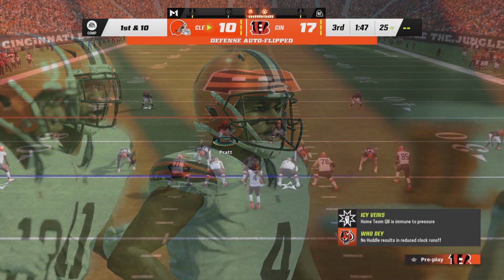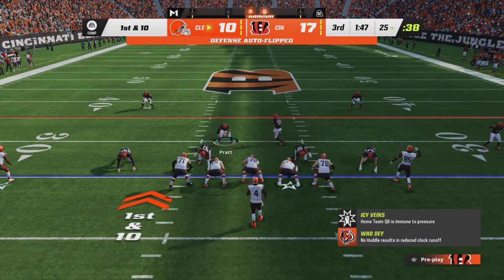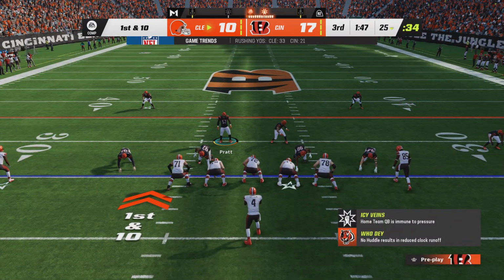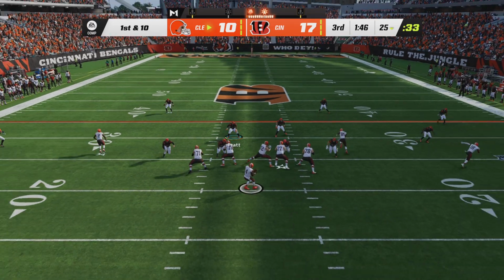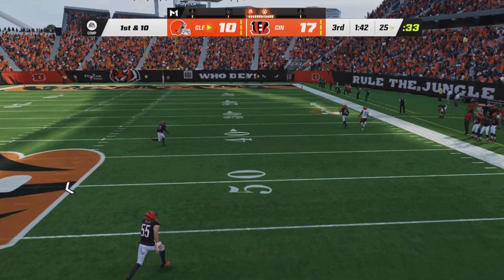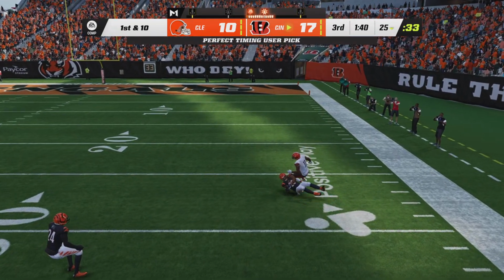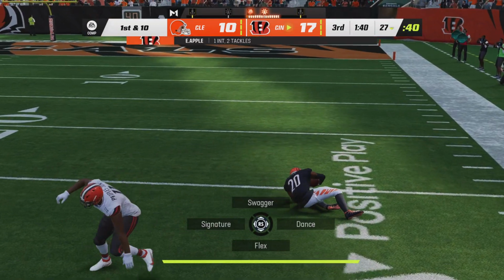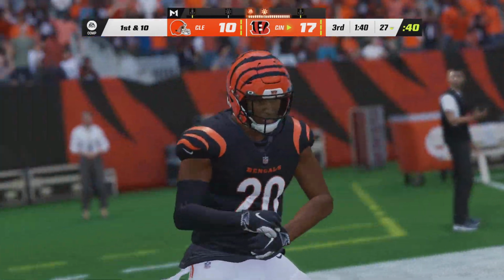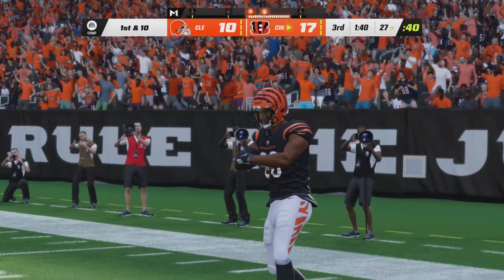Yeah, still bottom line, though. 3 points for the opening drive of the third quarter. Watson and the Browns now with a 1st and 10 at their 25-yard line. To throw is Watson. He's going to float this one deep right side. And this throw will be intercepted. Picked off by Eli Apple. And they're going to set up shop at the 27-yard line.